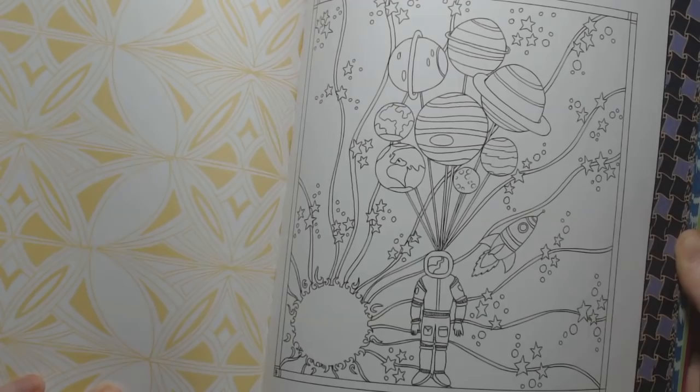Those fish are like bigger than that dude. I don't know if I'd be so calm sitting there. It looks like the planets are a bunch of balloons lifting him. That's cool.